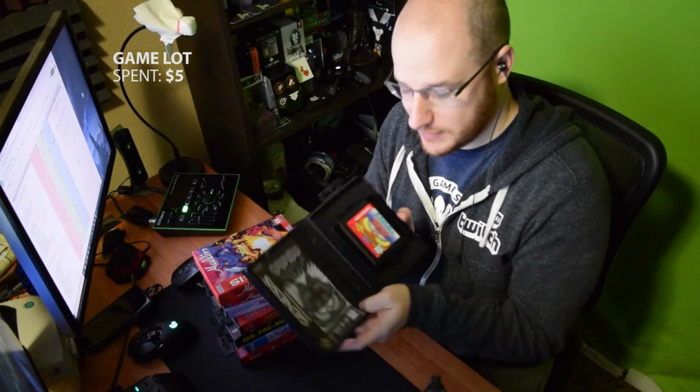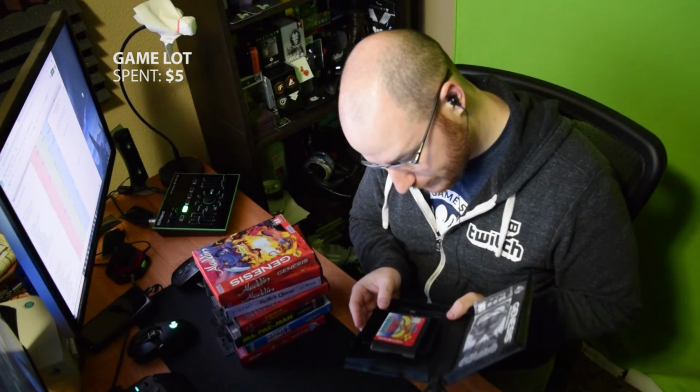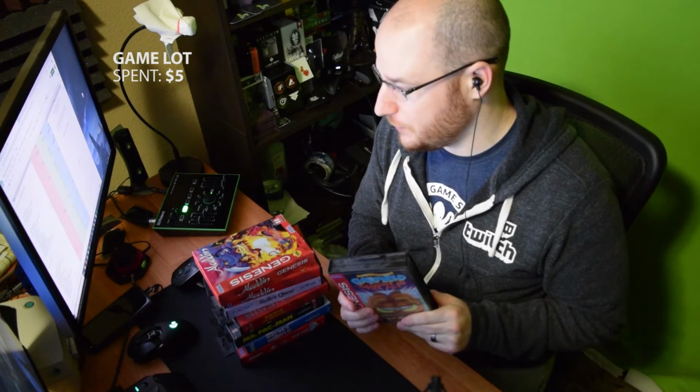Let's see. I mean, it's complete. It's literally complete in box. In good condition. This label is pristine. Garfield Caught in the Act. This is worth about $15. These are conservative numbers because I didn't know what I was going to get. About $15 complete. We got Aladdin in box.